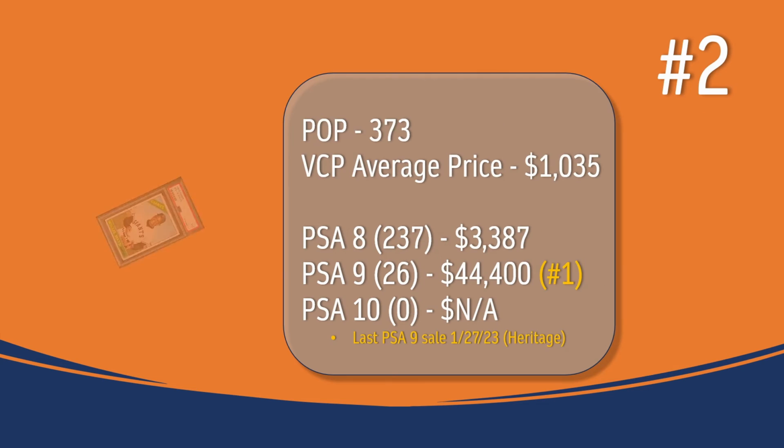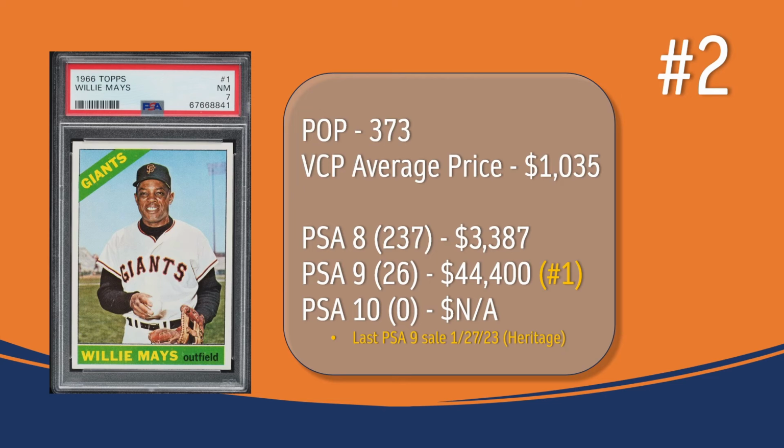At number 2, we have the Willie Mays card, card number 1 in the set. In a PSA 7, there have been 373 graded copies with a current VCP average price of $1,035. There have been 237 graded a PSA 8. They sell for around $3,387. There have been 26 graded a PSA 9. The last PSA 9 sold in January of 2023 through Heritage Auction for $44,400, placing the Willie Mays at the number 1 spot in terms of PSA 9 values. And this is another card that there has not been a copy graded a PSA 10.